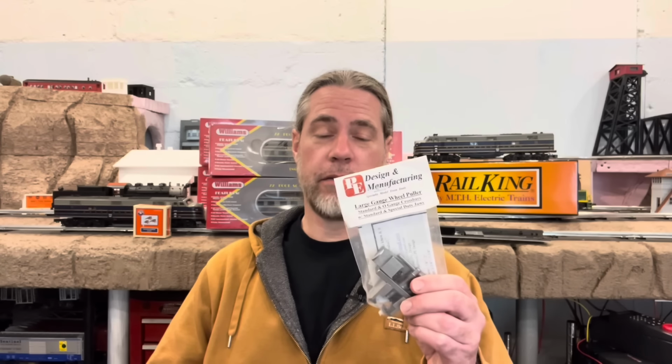So I stopped at the booth for PE Design Manufacturing and I picked up their kit for standard and O-gauge wheel pullers. With this kit, I should be able to pull any wheel on an O-gauge engine, whether it's a larger geared wheel on a steam engine or a smaller wheel on one of the diesels. Got a few engines I want to work on.